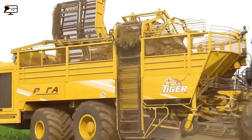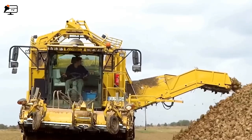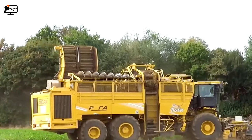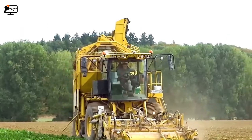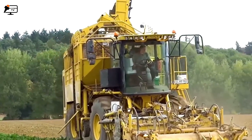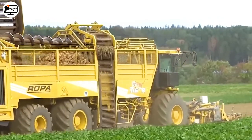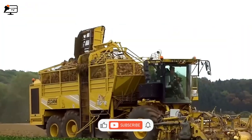The Ropa Tiger is a colossal sugar beet harvester manufactured by Ropa Fahrzeug- und Maschinenbau GmbH, a Germany-based company. This giant beast in the field of agriculture boasts an impressive size and extraordinary strength. Moreover, the Ropa Tiger is equipped with advanced technologies, including an automatic control system, soil and debris removal system, and a sugar beet screening and conveying system.